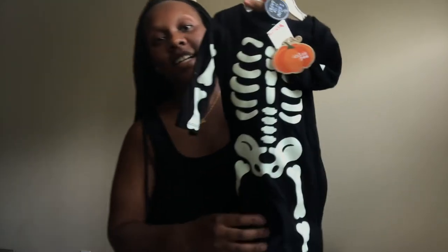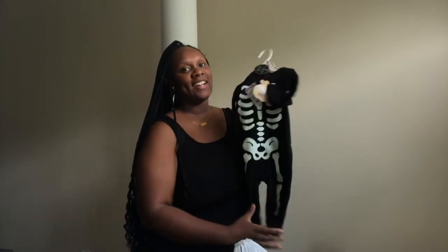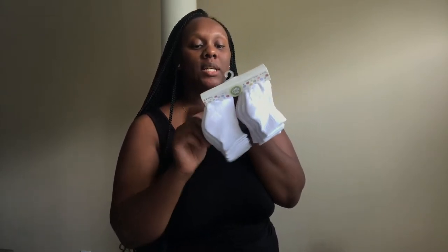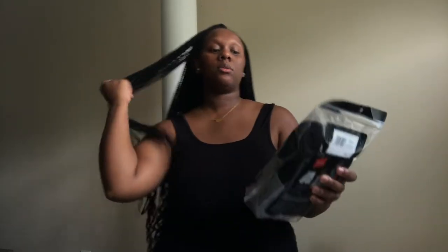Of course, I had to get her skeleton pajamas. I've waited so long to have a baby and get the cute skeleton pajamas. Will is not a fan of skeleton stuff, but oh well. And then I got her socks in the next size up. These are only $6 for 8 pairs of socks, and they're the little grippy socks. So I think they're gonna be perfect because they're 6 to 12 months. When she starts walking, those will be perfect for her.